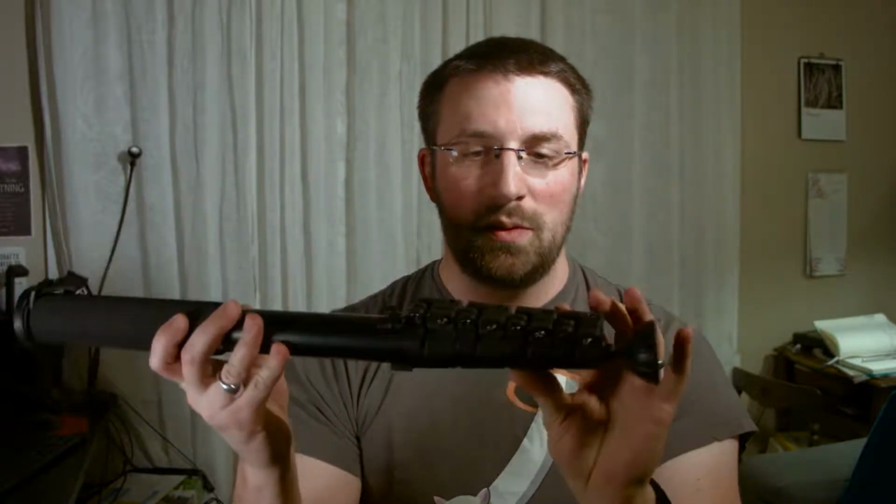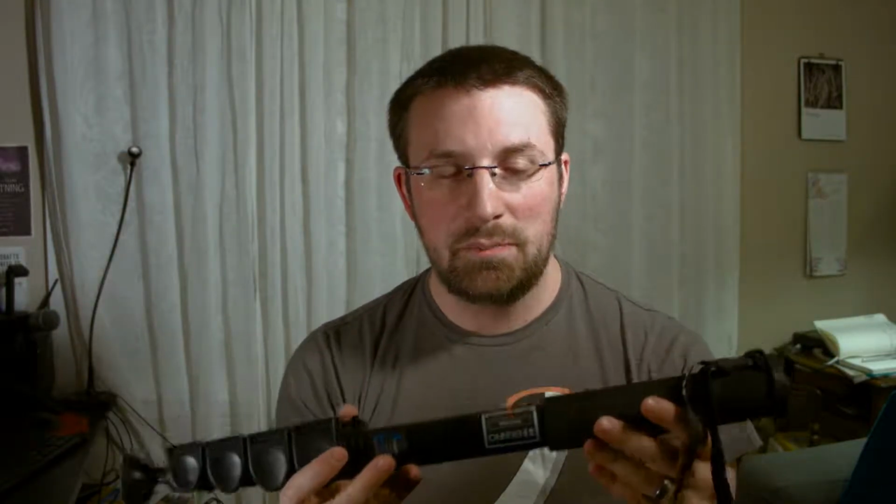And the nice thing about this one, it has 5 stages, so it can actually get well over my head when fully extended. And I've been looking for one nice but not expensive for a long time, so I'm really excited because then I can stabilize this camera, because I have found I shake a little too much to use this camera handheld. It's doable, but it just shakes, so I'm really excited about that.